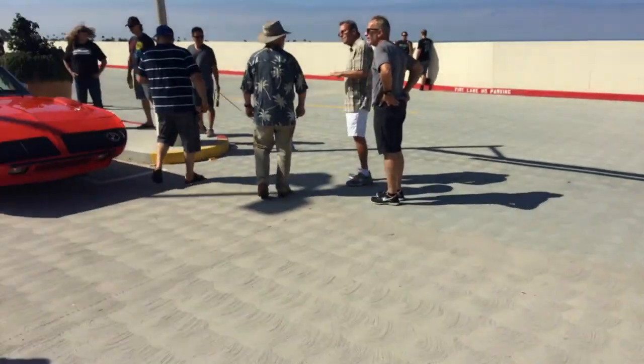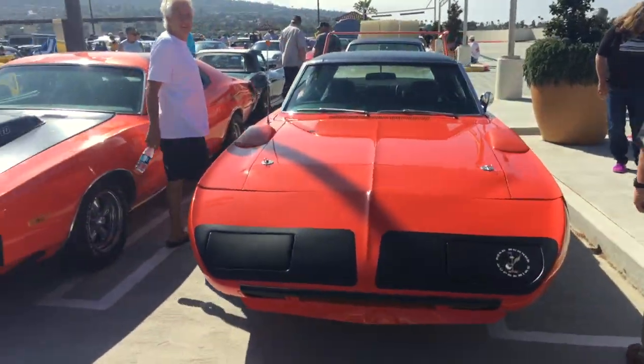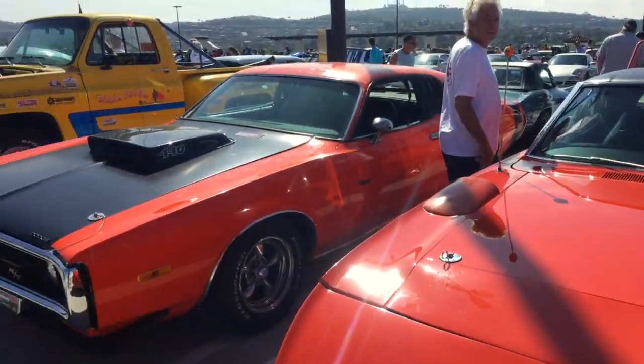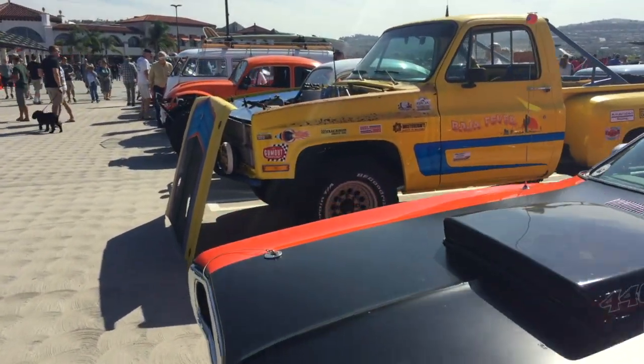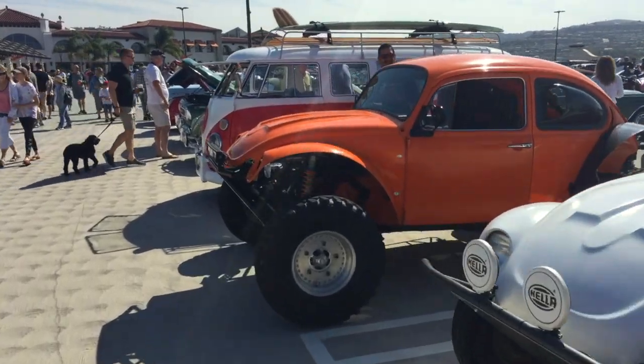Moving around the other side, one of our previous cars of the week, this lovely Roadrunner Superbird, just such a great looking car, classic. Really nice looking Dodge with 440 in it. This Baja truck, very cool. A few of these Baja things here, a couple of Baja bugs through here.